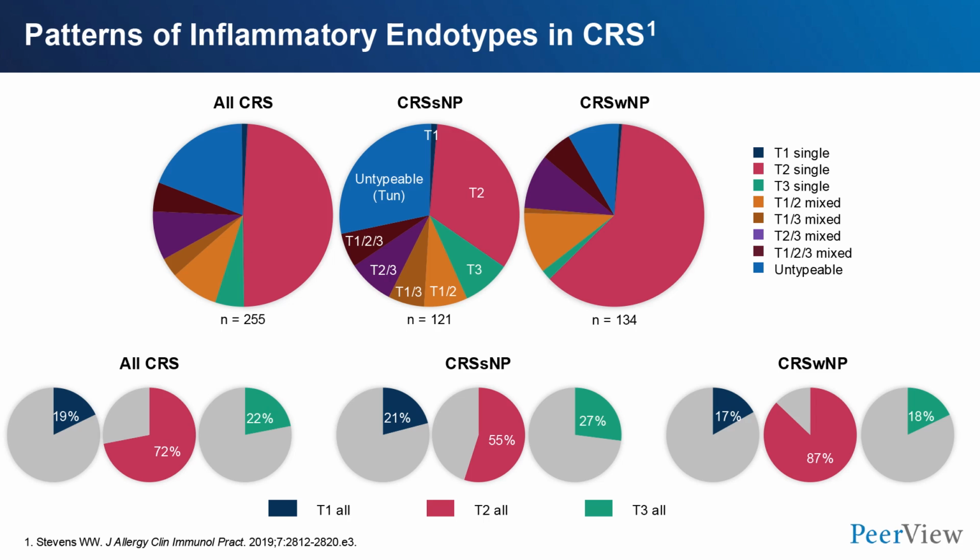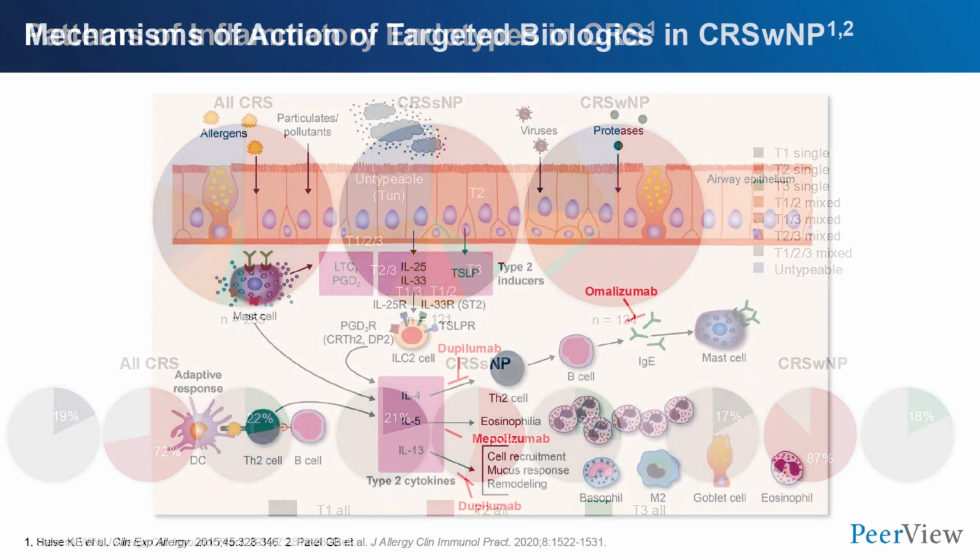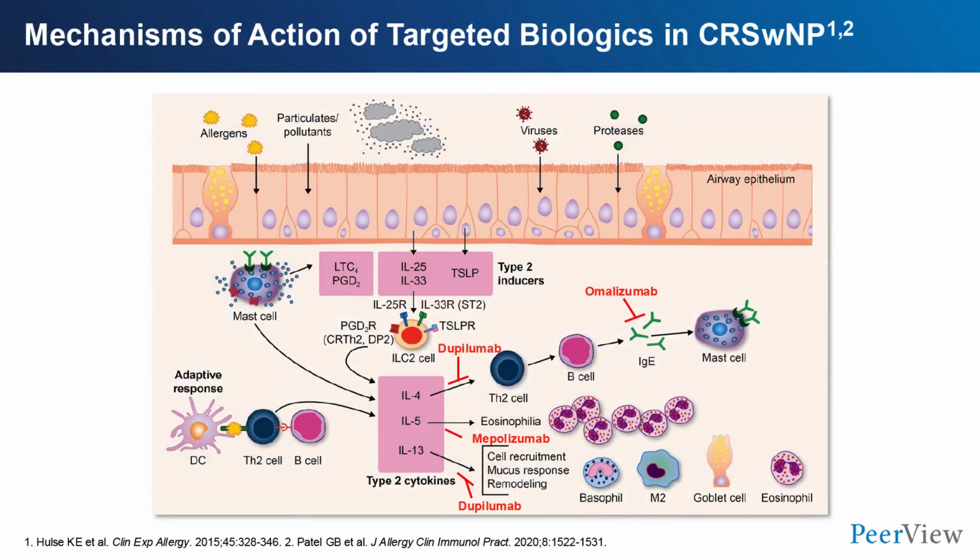87% of US nasal polyps from Chicago, and that's similar all over the US, are type 2. 18% have type 3, 17% have type 1, but the majority of nasal polyps is type 2. And this then impacts how we treat people. Going back to that same figure, omalizumab targets IgE, dupilumab targets IL-4 and IL-13, mepolizumab targets IL-5.